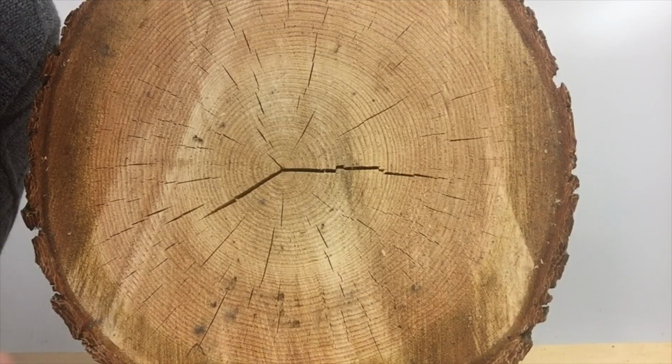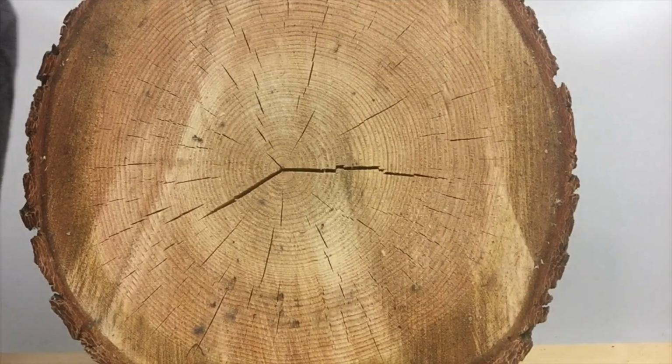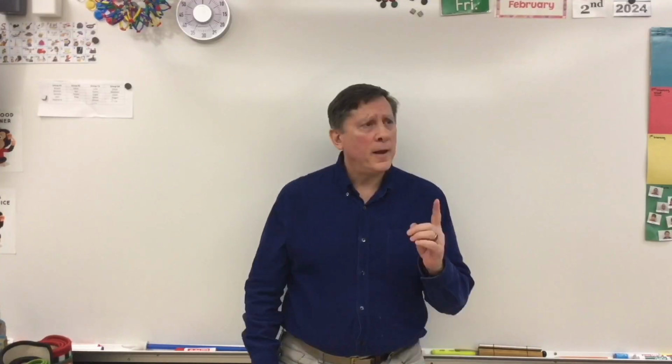Of course, we don't count the outer bark on the tree. Tree rings, they're cool. Now you know!